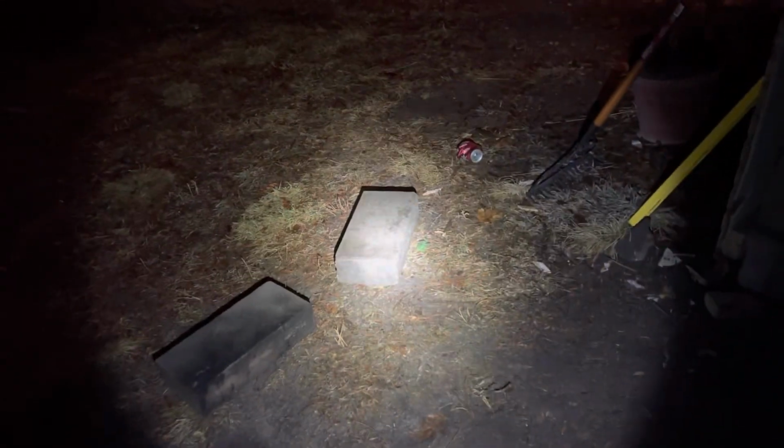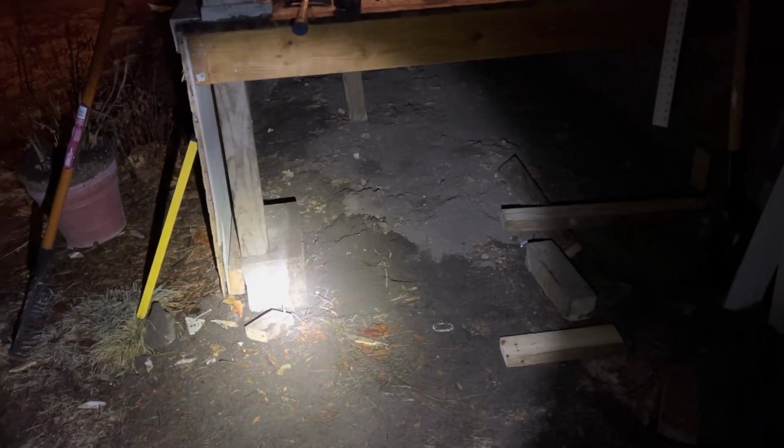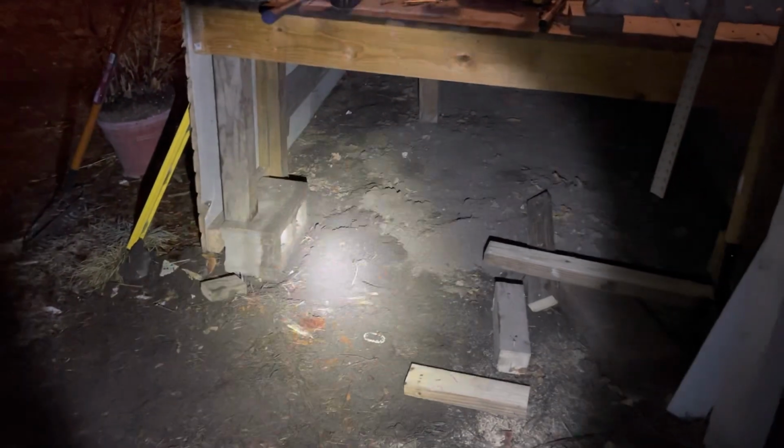I probably should have went with one of these shorter bricks, but this will do for now. My plan is to come back later and redo the front of this crawl space underneath the porch, and at that point I'll probably pour concrete underneath this brick instead of just having dirt underneath there.